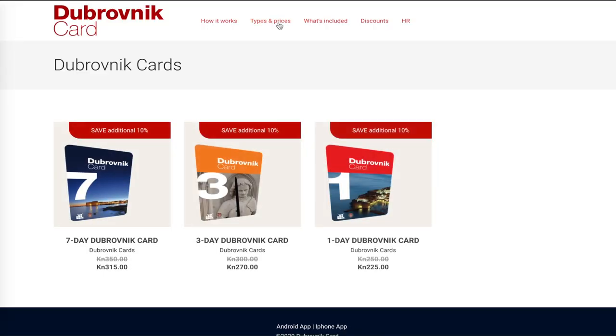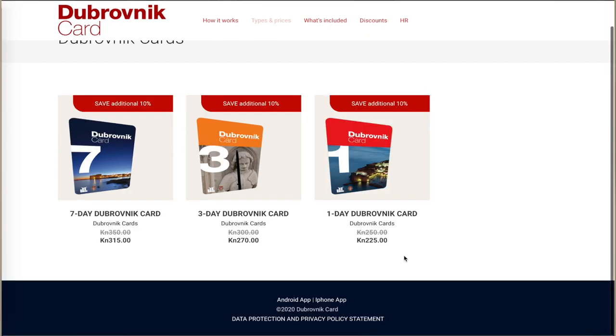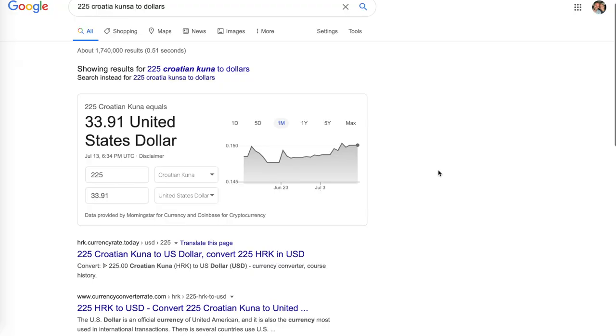Looking at how these tickets are priced, like I said, we did the 1 day card here, and it does look like there is a savings of 10%. So if you know for sure you're gonna go, just buy it online. Everything in Croatia is priced in kunas, I believe it's called. So 225 Croatian kunas is about $34. So it is kind of pricey.